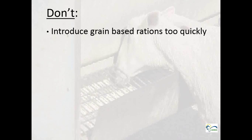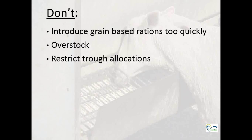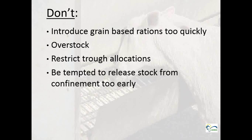Some don'ts. Don't introduce your grain-based rations too quickly. Don't overstock in those confinement areas. Don't restrict trough allocations. If possible, give them more than the recommended allocated lengths for the feed allocations in particular. Don't be tempted to release stock too early from confinement. I know it's a costly process. You'll have green feed coming away in the paddocks. It really does pay though to maintain them a little bit longer in a confined system until you have a decent pasture base to let those animals out onto.